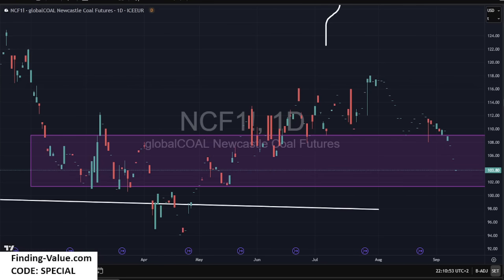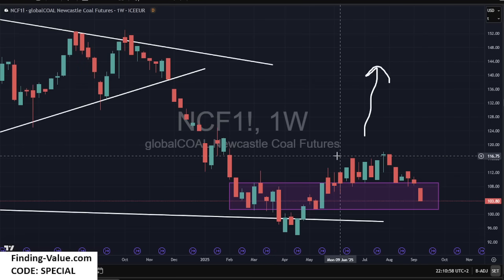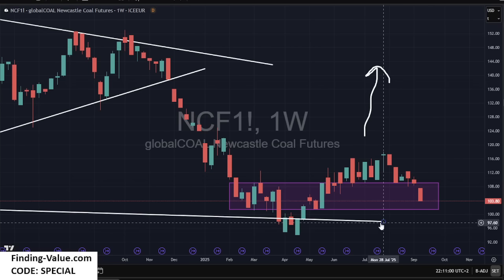Newcastle Coal Futures down another 1.6%. Looks like it wants to come back, almost like a double bottom here. We'll see if that occurs.